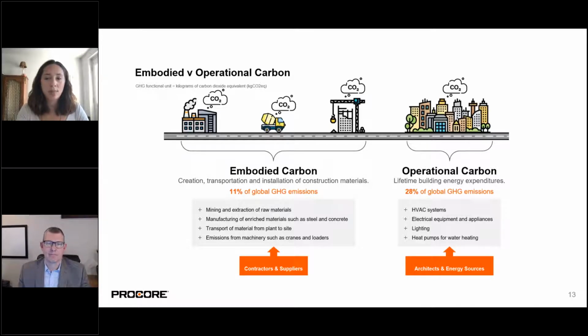And then there's the transportation of those building products to usually a material supplier, and then from that material supplier to the site where the construction installation process happens. Emissions on site can be from equipment like cranes, caterpillars, and loaders, and then also fuel or electricity and water used on site in the construction installation process.